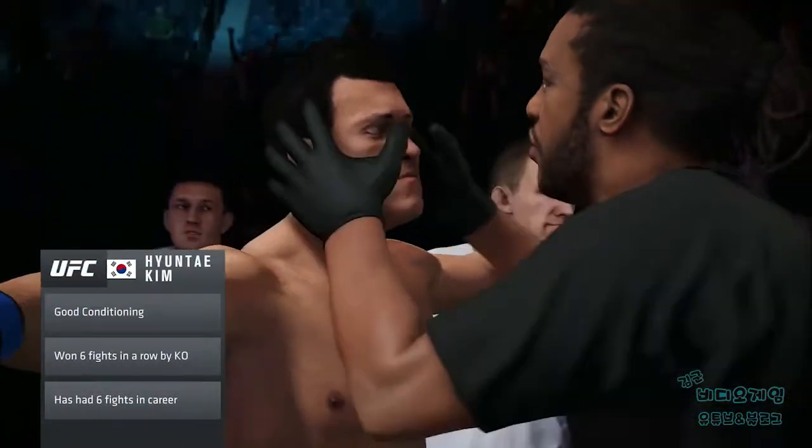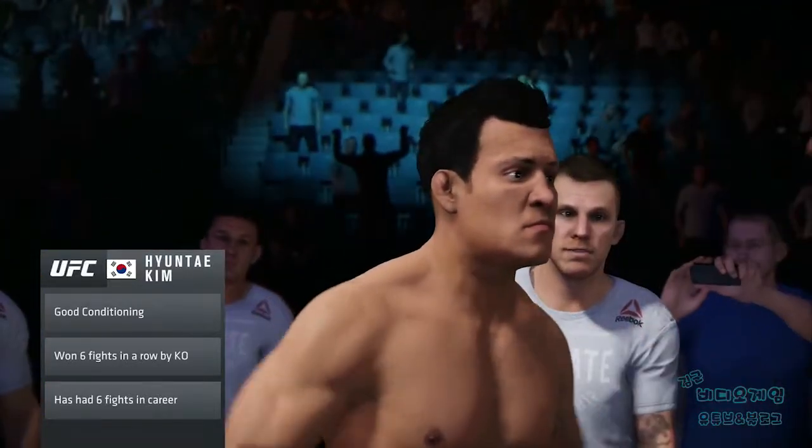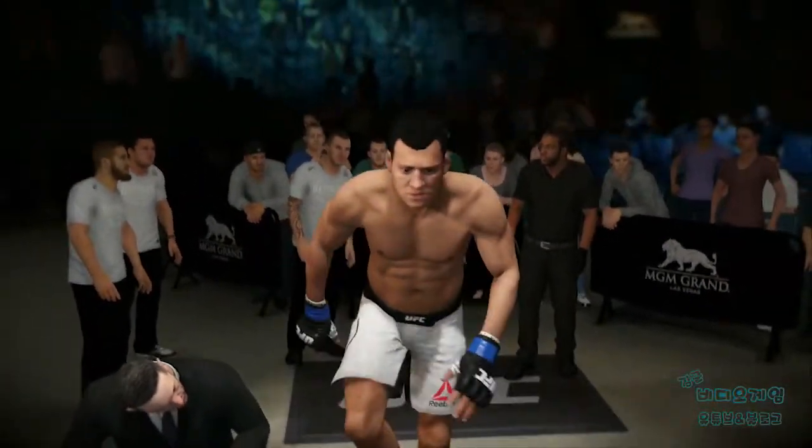This man is a danger for anyone in his striking range. When that octagon door closes, we're expecting fireworks tonight. Apparently, he worked tremendously hard on cardio for this camp.